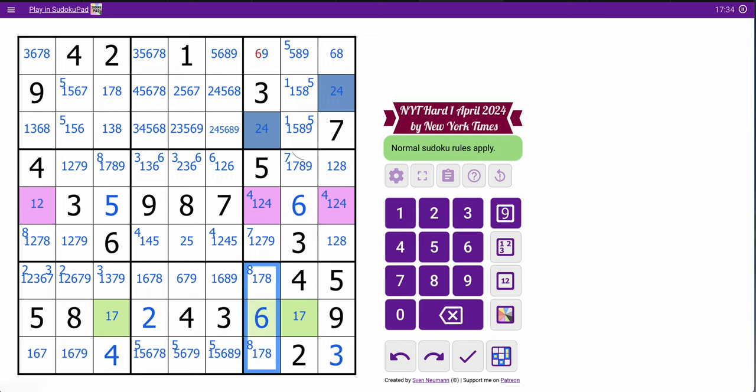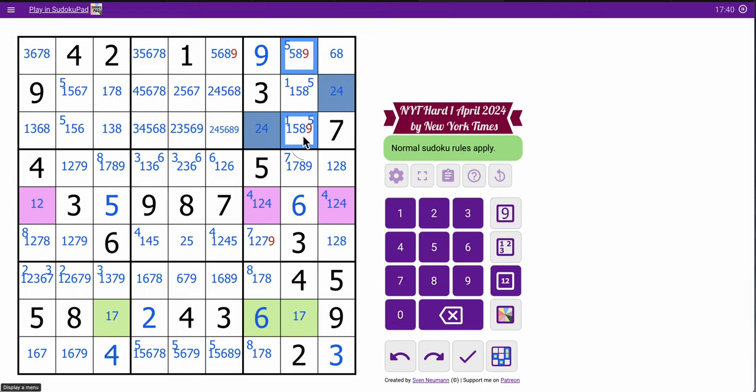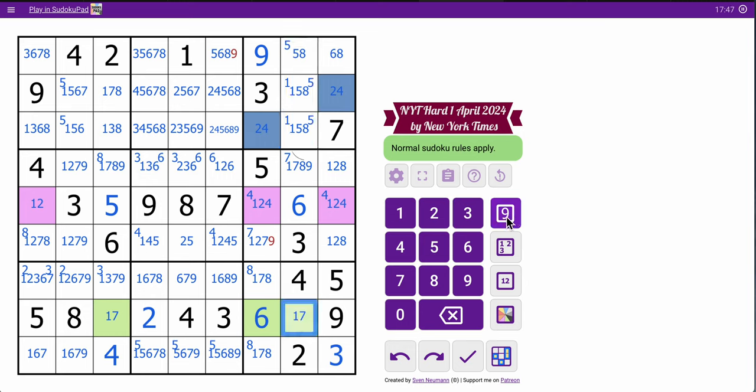So these two aren't. Six places nine. Those two are not nine. This is now a 1, 5, 8 triple. That means that can't be 1, so that's 7, which forces this one to be 9 because it can't be 1 or 8. This is now a 1, 8.